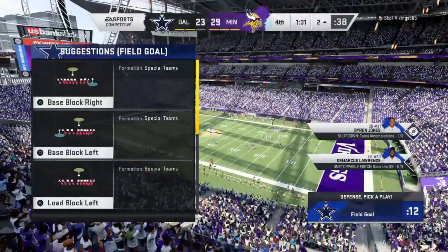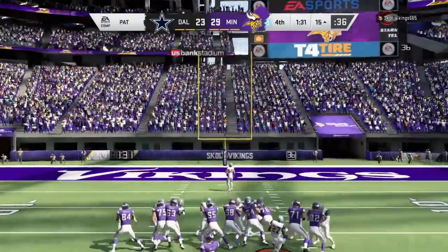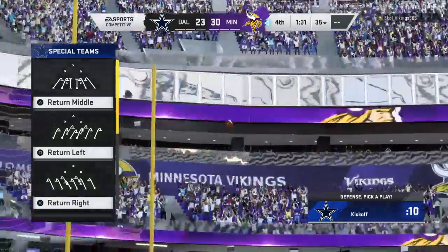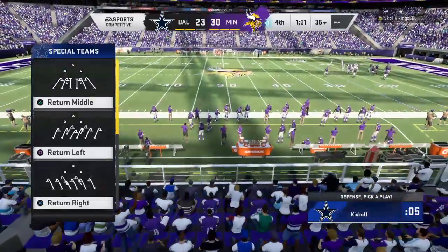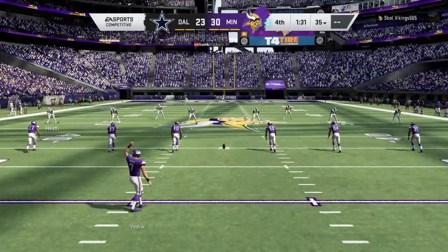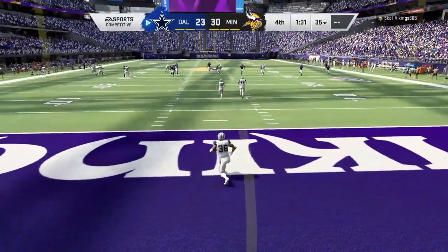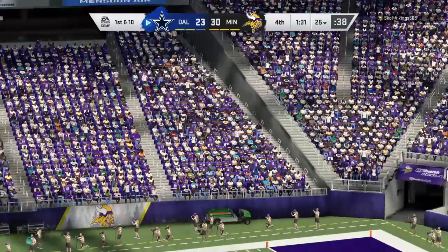Touchdown, Vikings. From 19 yards away. And the Vikings capitalize on this short field as they take it in for 6. They do tack on the extra point as well, and they will take a 7-point lead. The kickoff unit is out on the field, and they will send this one away. That'll be taken in the end zone. And no run back here. This will be a touchback, and it comes out to the 25-yard line.